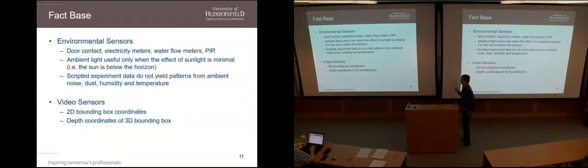Now, as far as sensors are concerned, we focus on environmental and video sensors. We excluded the third modality included in the Sphere project for now. Now we have door contact sensors, electricity meters, water flow meters, passive infrared sensors. There are some other sensors included in the testbed, but they haven't been actually so useful in creating the rules.